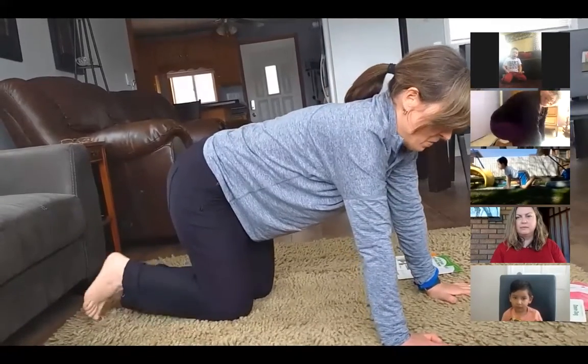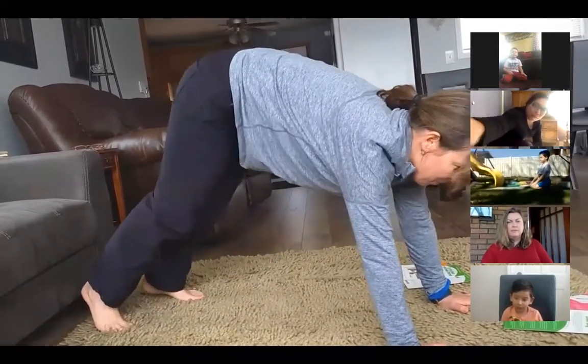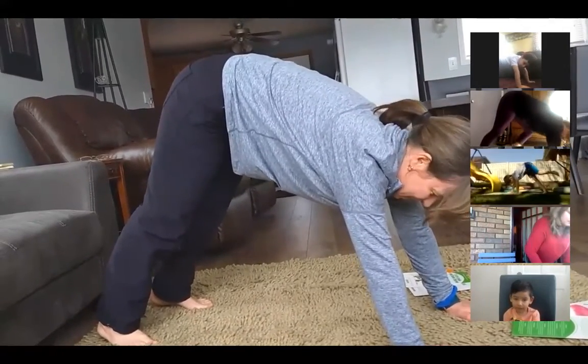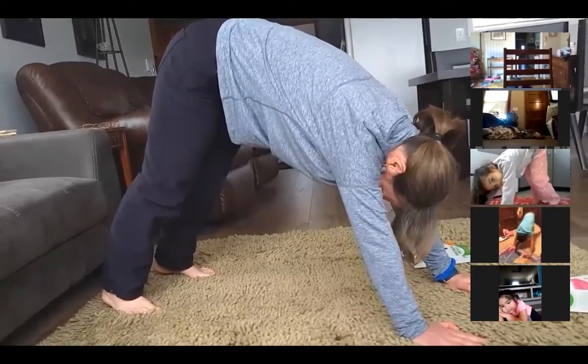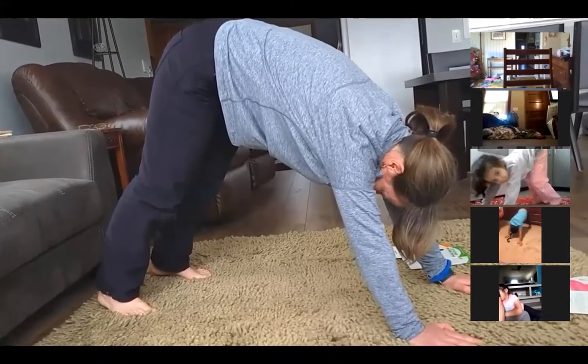Our hands, bring our toes underneath us and push our hips and tail up towards the sky. Stretch our feet again, a big pause, and let our head drop down. Take a deep breath in and out. Wow, nice work, friends.